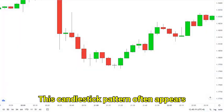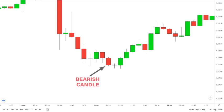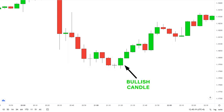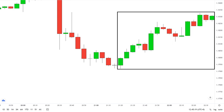This candlestick pattern often appears at the very end of a downtrend, and it's made up of three main parts. First, we have a bearish candle, which represents strength to the downside. Next, we have a much smaller candle, which shows indecision in the market as the strength from sellers begins to slow down. Finally, we have a bullish candle, which closes above the midpoint of the first bearish candle.